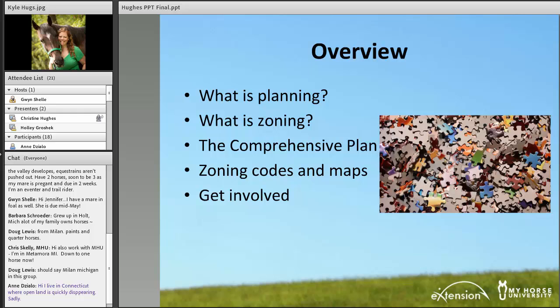And as we go through, I'm going to use the term local government to refer to various units of local government. So for you, that might be a city, a county, a township, or some other form of local government. So don't get confused if you don't have a county or a township or a city, but just keep in mind local governments of all sorts.